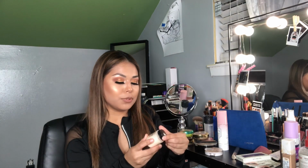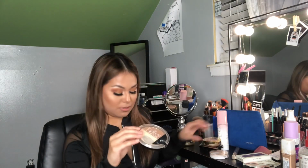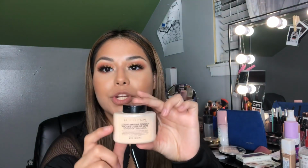My Herbolution Luxury Baking Powder. Honestly, I use so many under eye powders. Sometimes I use my Airspun powder, sometimes I use the little e.l.f. one from here, sometimes I use this one. I just honestly, it depends on my mood. But I had to narrow it down just so I can show you one powder, guys. And I decided to show you this one, because if I wanted to share one, a good one is going to be this one for sure, that I'm sure should work for everyone.